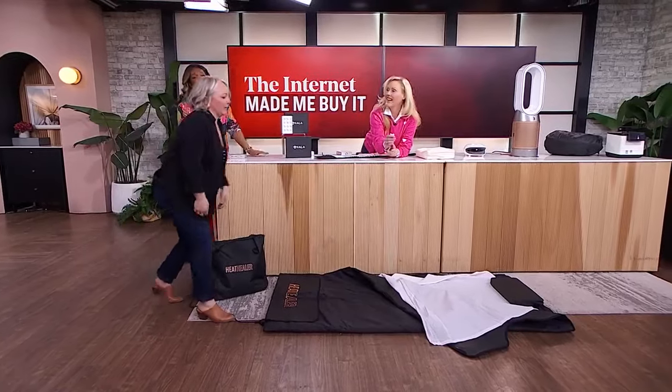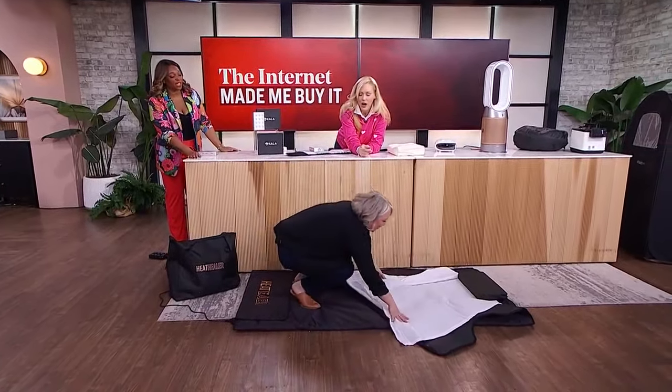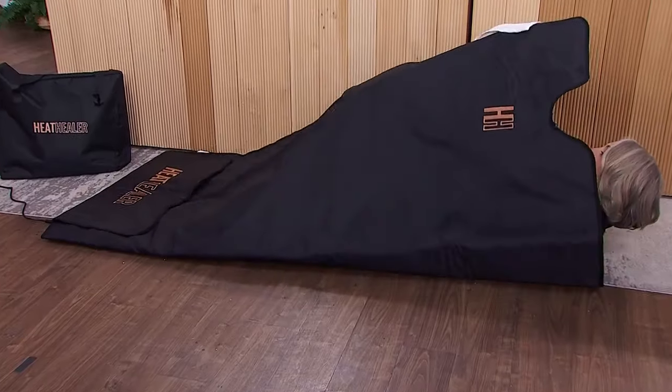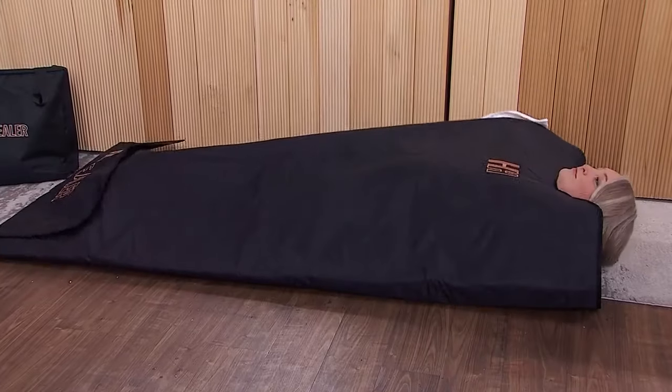Get in. They always pick on the little one. Just all the things. I know you're going to fit in there, and it's going to be comfy, cozy. It's basically, so sweet. Oh, that's nice.